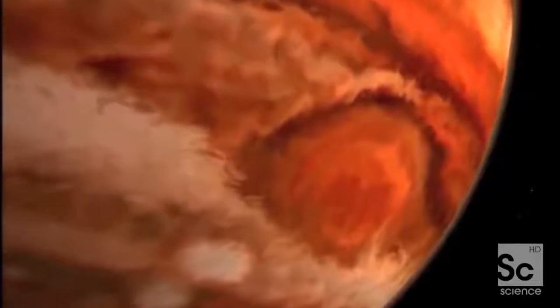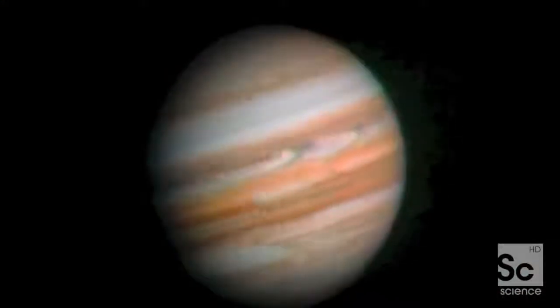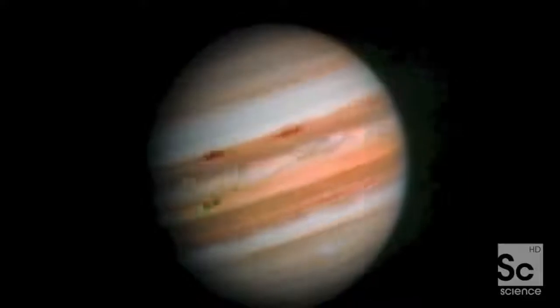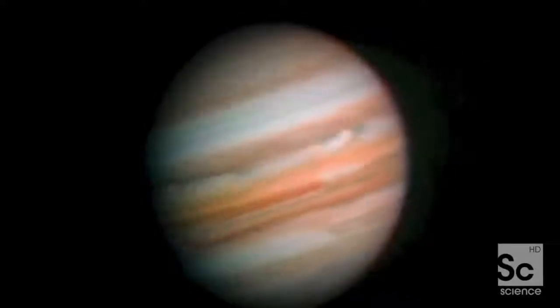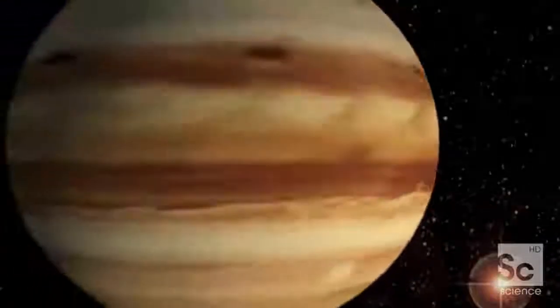Jupiter is a giant ball of gas, bigger than all the other planets put together. Jupiter spins like a top. It has the shortest day of any planet, turning once on its axis in less than 10 hours. Glimmering through Jupiter's ring of dust, the Sun is but a beacon 485 million miles distant. So remote that it takes Jupiter nearly 12 years to orbit the Sun.